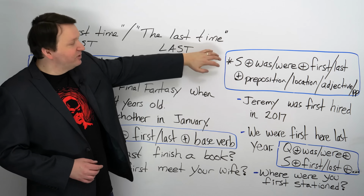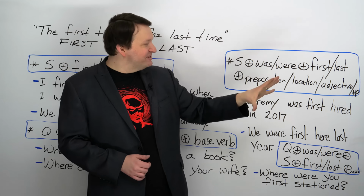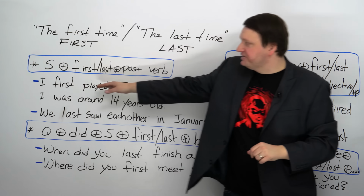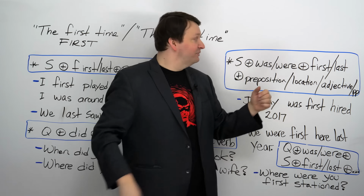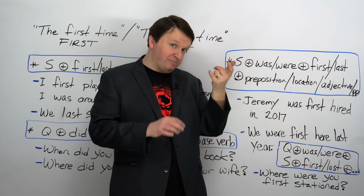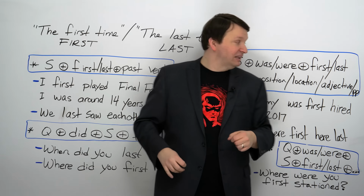Then we have was or were. So subject plus was or were plus first or last plus all this stuff: preposition, location, adjective, past participle. What you will notice is here you have the subject plus first or last plus past verb. Here it's flipped. So you're using subject plus was or were, the be verbs, plus first or last. Okay, so you're kind of flipping it with was or were. So be verb before first or last, and the main past verb after first or last.